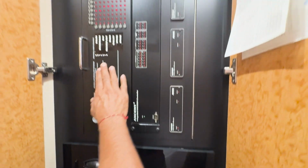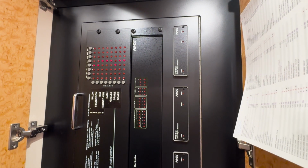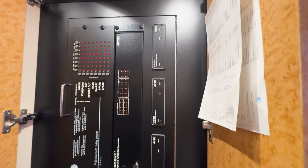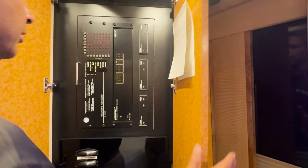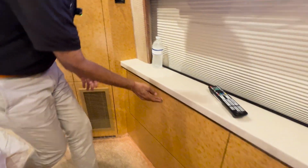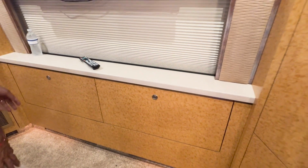And this is your salon stateroom output. These are all your routing switches. Integrated access controller. This maybe, I don't know, but here's some paperwork on it, but I call it audio video stuff. More storage under here. We've got a couple of laundry hampers. Is that what they call hampers?